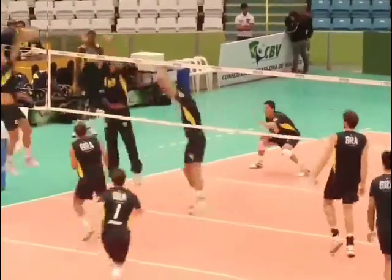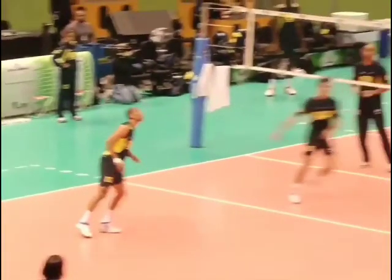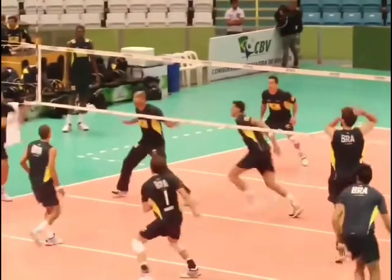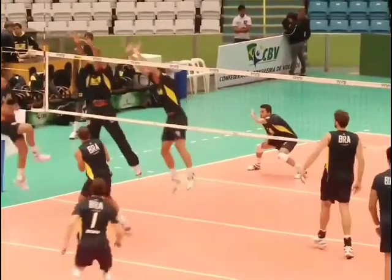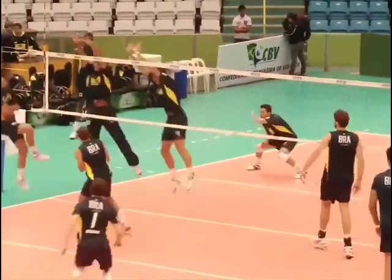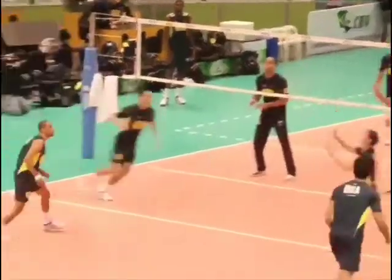Like this play. It's kind of a quick transition. He gets set here. You can see him running to a specific spot, putting his feet in the ground, hop step, face one way, total crossbody. Down the line there. It's kind of like that from practice.